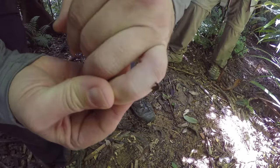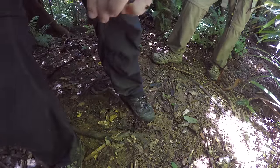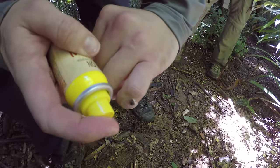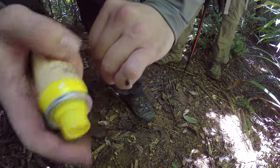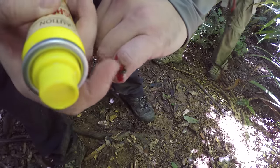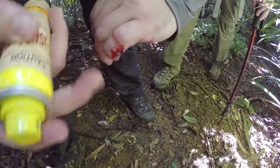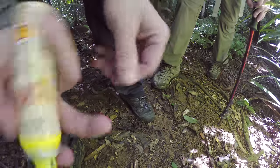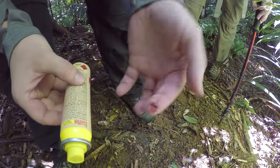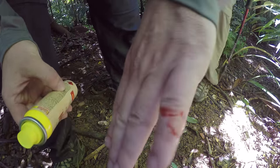Okay, I don't know where my lighter went, so I'm gonna try spraying DEET on it and see if that... Yep, there he goes. He did not like that. Go on, get off. There you go. DEET or lighter, that worked pretty well. But man, that's a lot of blood.